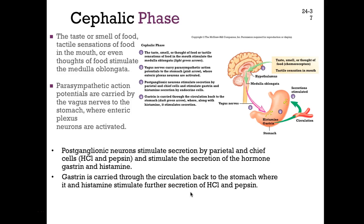So even the sight or the memory or thought of food is going to start triggering your parasympathetic nervous system and getting the body ready to digest the food that you're about to ingest. The taste or smell of food and the tactile sensations of food in our mouth are all stimulating our medulla oblongata. And remember back to our nervous system lecture, this is found in the brain stem.